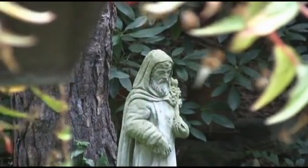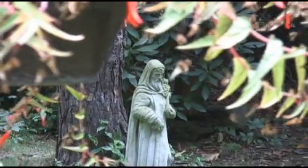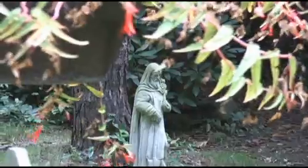Everyone's garden has something in it that is unique, linking them to another place or person, and it's comforting to know that St. Fiacre is watching over all of our gardens.